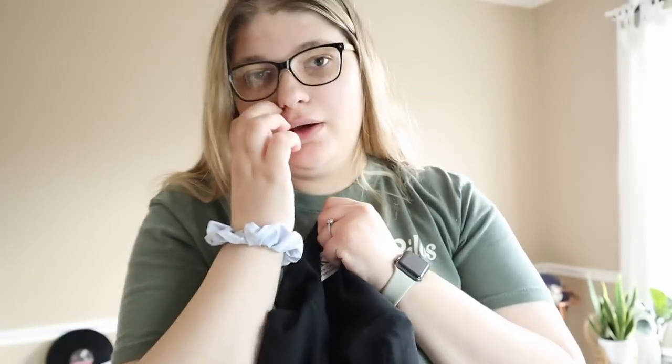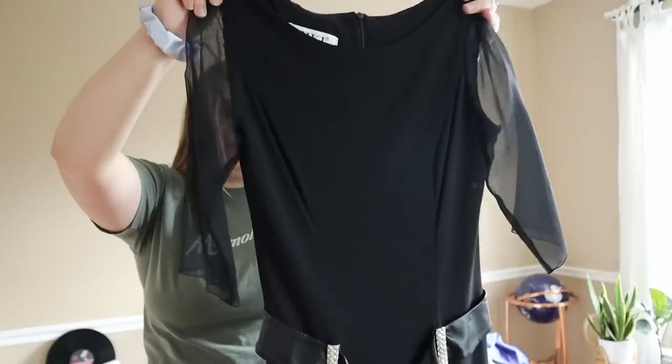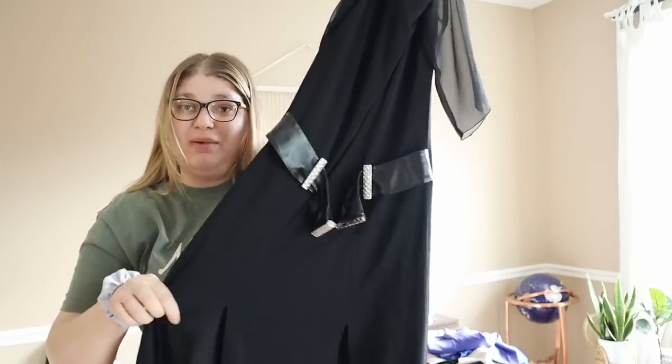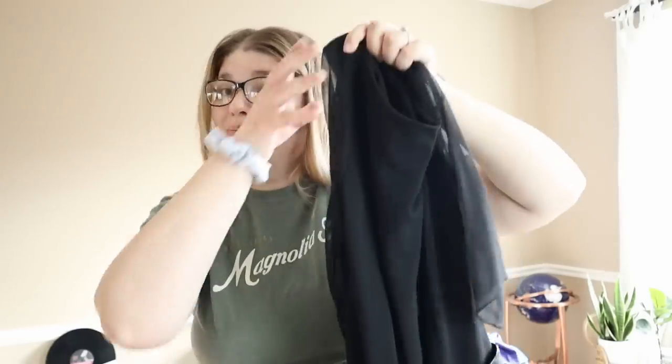When I looked this up, though, apparently this is a designer brand, and a lot of the retail prices for these dresses are over $1,000, $2,000. So I was like, oh, dang. To pick this up for, I think it was like $7 or something crazy, I thought was a great price, even just to experiment. Maybe I won't sell this one for as much as other people are selling theirs for, but I do think that the possibility exists.